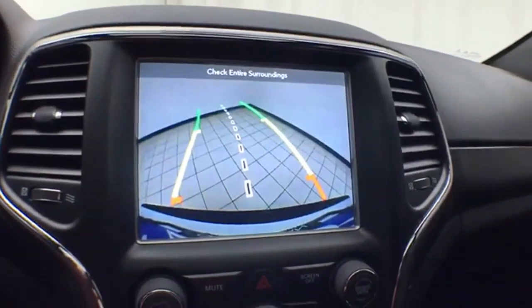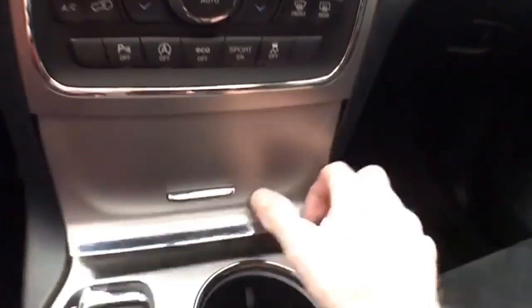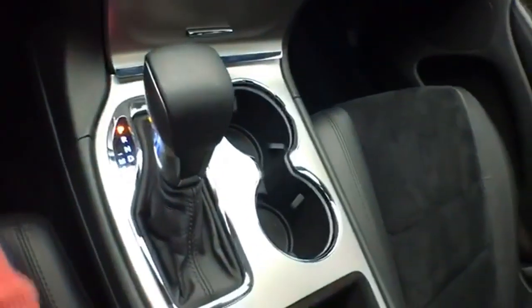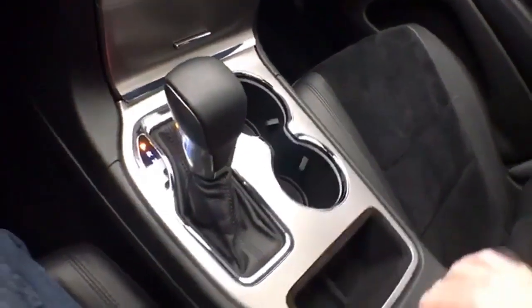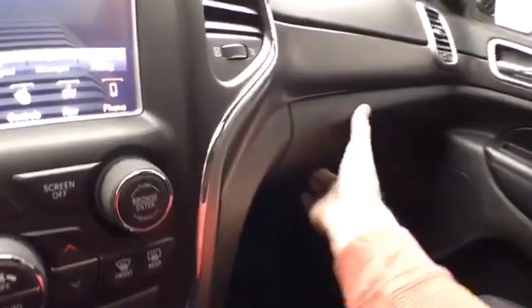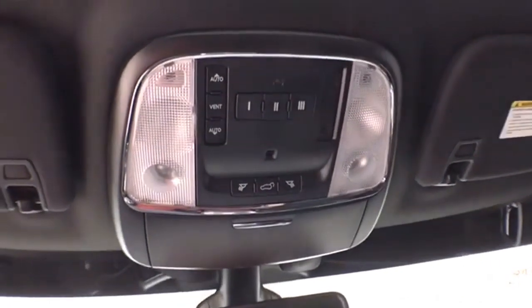And that is, of course, where the backup camera display is. Hard keys below for the things you use most often. USB and auxiliary input allows you to connect those media devices. 8-speed automatic transmission with manual shift capability. Lots of storage space in the armrest. Large glove box with overhead auto dimming mirror, HomeLink transmitter for garage door opener, power moonroof, and liftgate control.